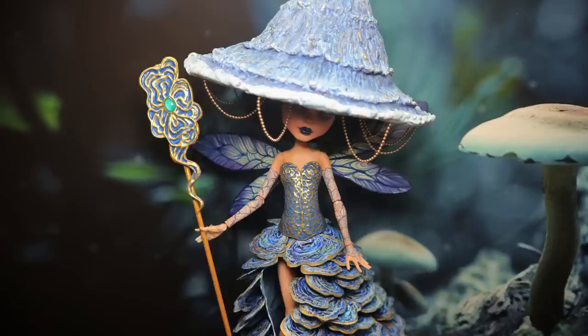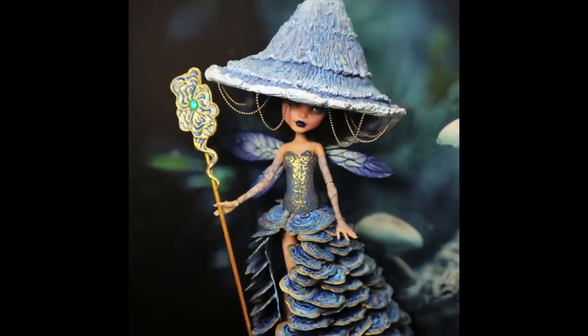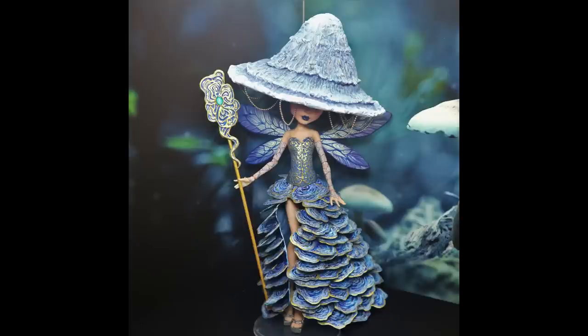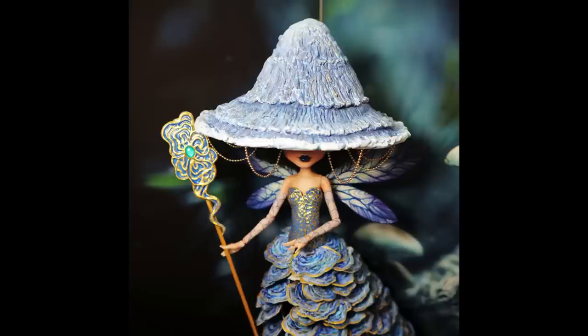I really love this skirt. I wasn't sure if I could make it as pretty as the one on the Malgajata's picture. But I honestly think it turned out really extremely pretty. Really love it. What do you think, guys? Am I the only one loving this skirt? And I also really love the mushroom hat. I also wasn't sure if I could make it like pretty and realistic and similar to the picture, but it also turned out much prettier than I expected, honestly.